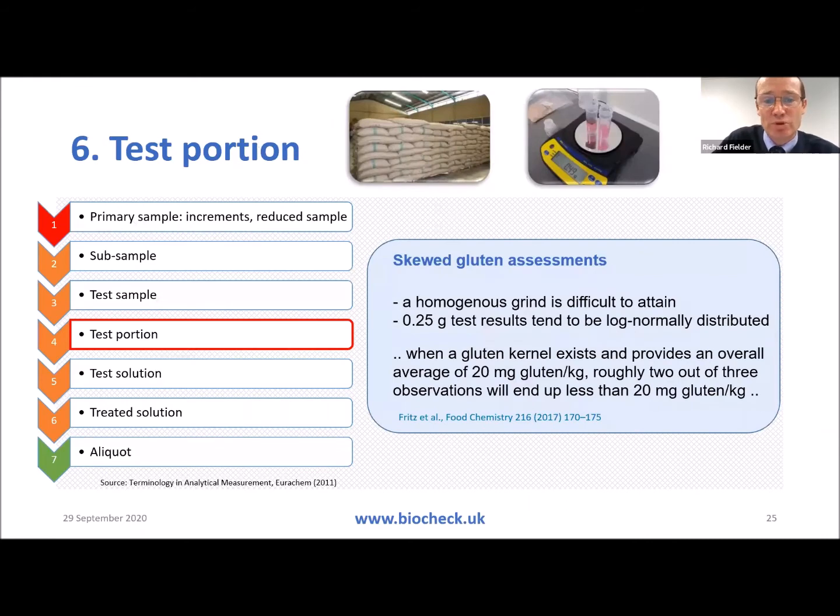If we look at the test portion, some work done by PepsiCo a few years back now, this really opens people's eyes to the test portion, the actual amount used in the test. This was looking at gluten analysis, I think in oats. What they're saying is it's not a normal distribution when you do repeated analysis on a batch. And actually what you get is a skewed assessment.